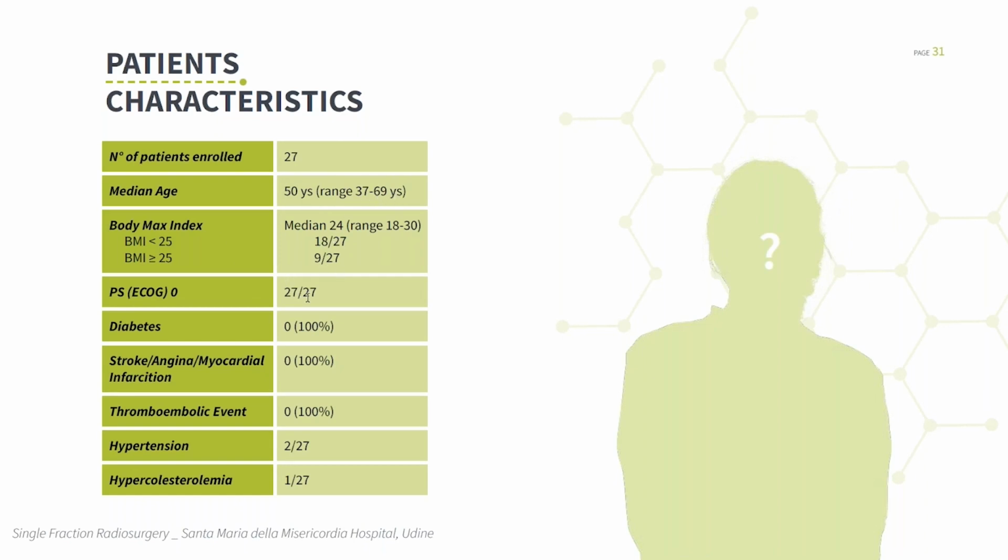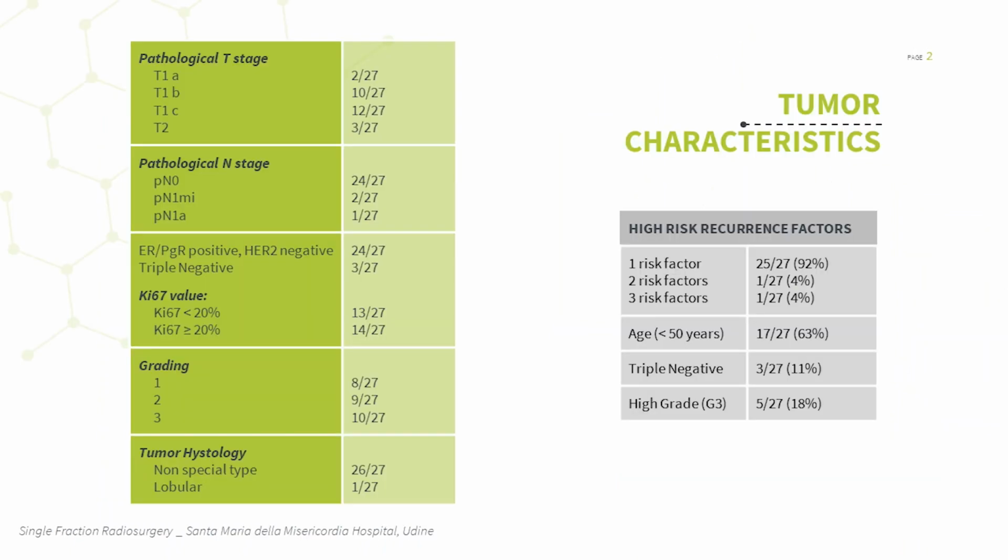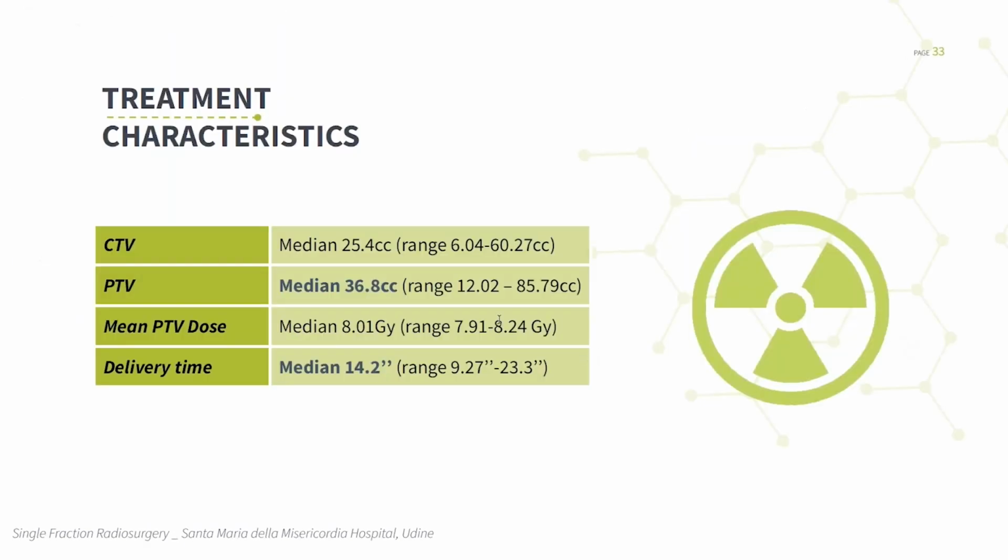All patients had a good performance status, and almost nobody was affected by comorbidities. The large majority of patients had only one risk factor. That was age less than 50 years in the majority of cases, triple negative disease in 3 cases, and high-grade tumor in 5 cases. So no positive margins were enrolled. The median PTV was 36 cc with a large range. The mean dose was 8 gray, and the median delivery time was 14 minutes.